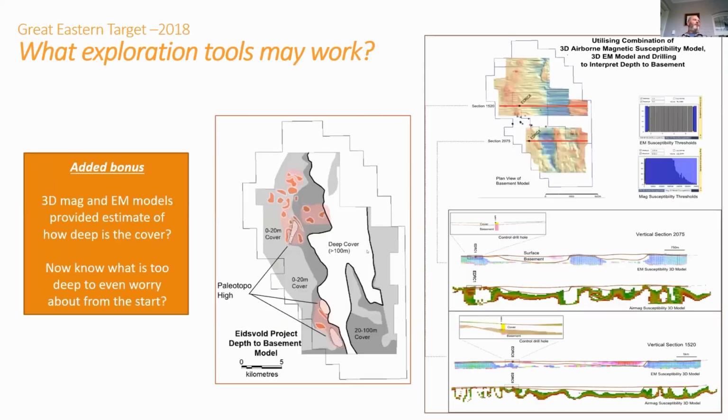And then what we were also able to do, and this was just a serendipitous thing that happened one day when I was mucking around in Micromine, pull together the 3D mag models and EM models, put them in a whole bunch of sections and start drawing profiles along them that seem to fit. We were able to use a couple of the old drill holes that Newcrest used to say, this looks like it's going to work okay.